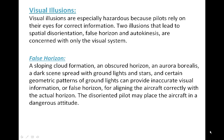False horizon. A sloping cloud formation, an obscured horizon, a dark scene spread with ground lights and stars, and certain geometric patterns of ground lights can provide inaccurate visual information, or false horizon, for aligning the aircraft correctly with the actual horizon. The disorientated pilot may place the aircraft in a dangerous attitude.